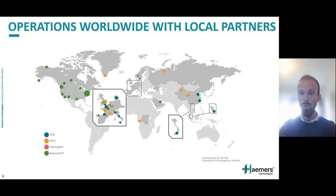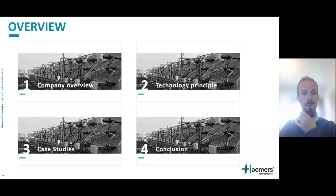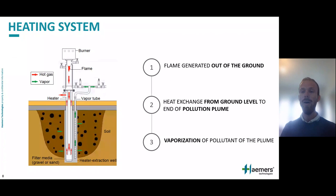So now I will talk a bit about the technology principle. As you might know, Hamers Technologies is specialized in thermal desorption, but what does that mean? Thermal desorption is a physico-chemical technique that is used to mainly vaporize pollutants through the heating of the soil to a certain temperature. So how do we do that?